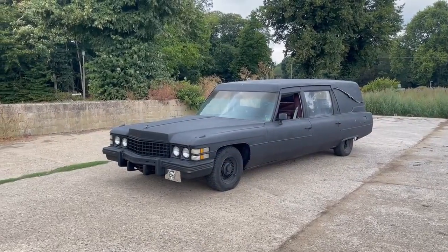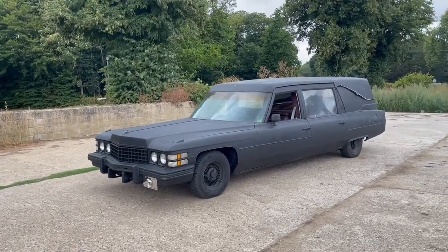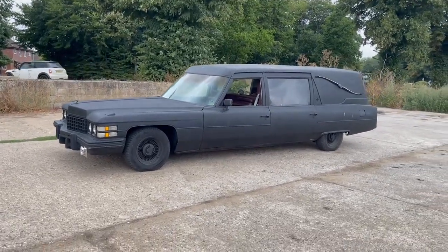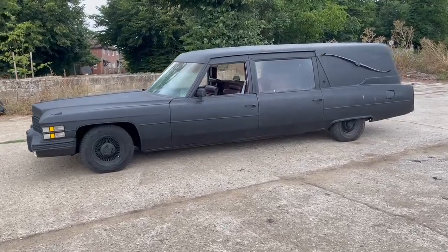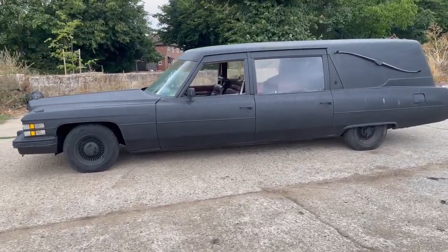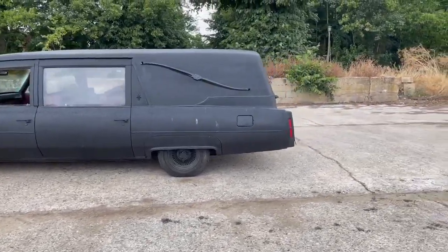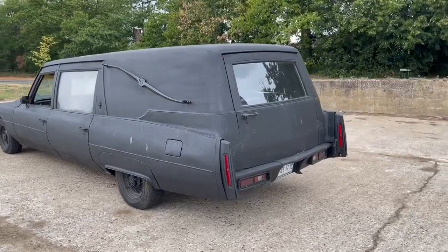So here it is in all its 26 foot and 3 ton beauty, and what a beauty it is. As you can see, it's not exactly in its mint condition. It's a bit of a rat rod. This one's painted in a Raptor bed liner, so nice and hardy paint, but I think it's wonderful. It's got that real sinister look.